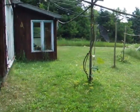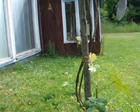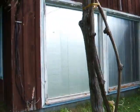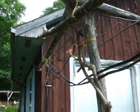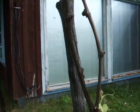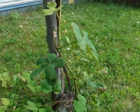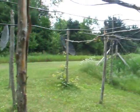The grapevines were very, very badly hit by the winter. Not only mine, but my neighbours as well. As you can see on this grapevine here, there's hardly any growth at the top. So all of that was hit back very hard by the cold weather. The base produced shoots, however.